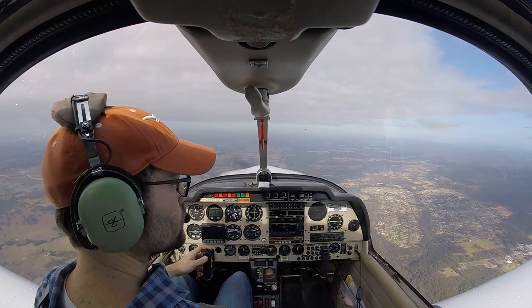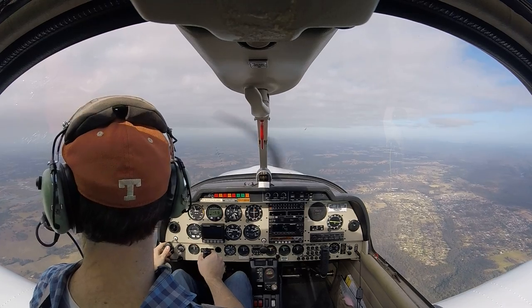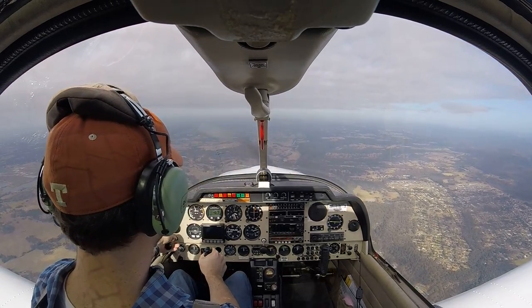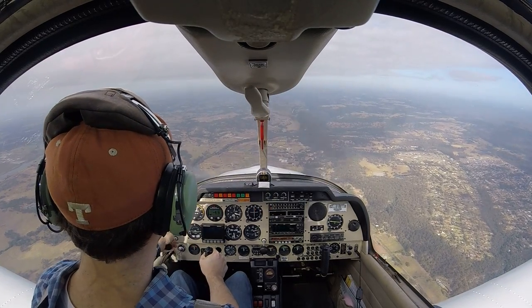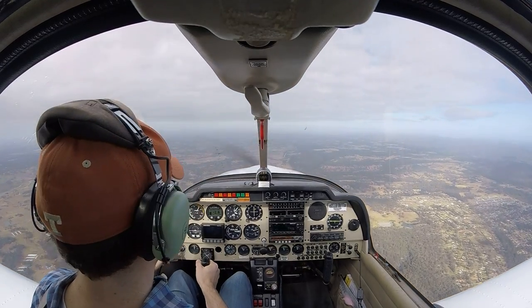Center, Victor Delta Bravo, approaching ISMA 2500. Victor Delta Bravo, Sydney departures, g'day, Christian Sydney Center, g'day, there's no IFR traffic. There's a VFR aircraft 3 miles to the west of Prospect, tracking towards Prospect, unverified 1600. Copy traffic, Victor Delta Bravo.